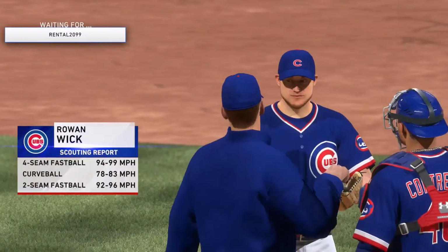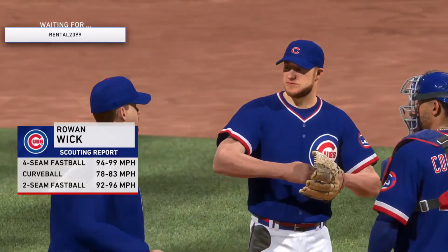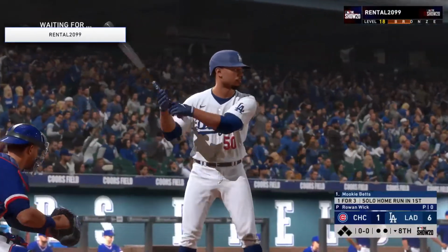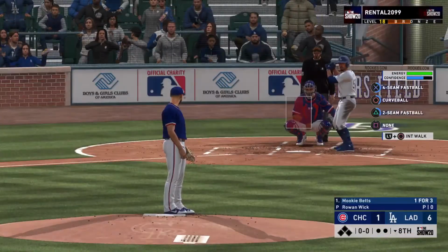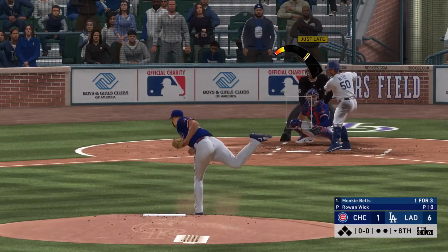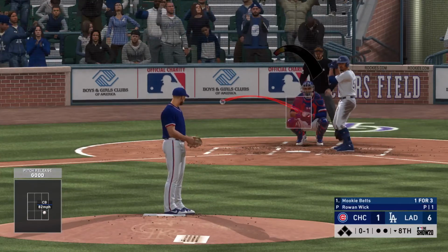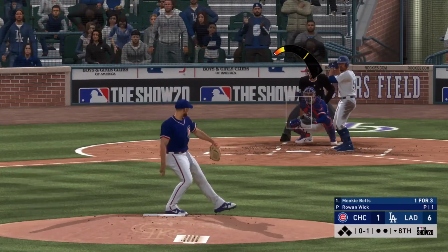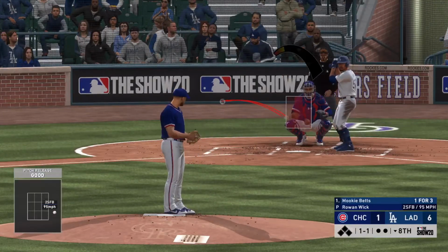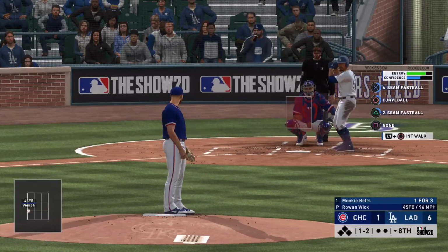Rowan Wick is on to pitch out of the bullpen in the bottom half of the eighth. Bottom of inning number eight set to go, and standing in is the veteran outfielder, Mookie Betts. Here comes the first pitch. Wick, a Canadian native, was a ninth-round pick during the first-year player draft of 2012. I know this guy wouldn't go into the category of superstar, but to grind out the career he has, being drafted where he was, my hat's off to him.